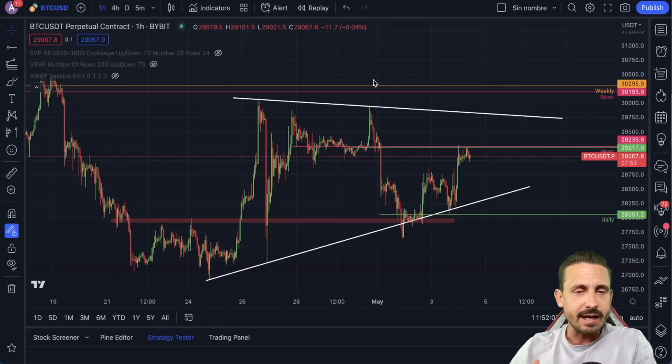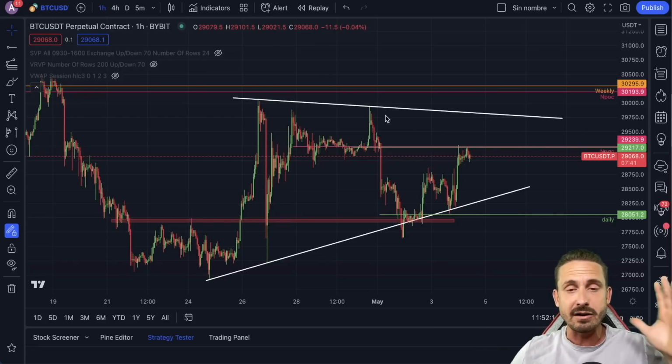In this episode, we are taking a look at the price of Bitcoin on the 1 hourly time frame and zooming into lower time frames to see what are the most important levels to pay attention to in the next coming days for our next trading scenarios. Now, yesterday, 25 basis points was a big fat nothing burger. The price action did actually pump.